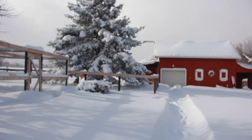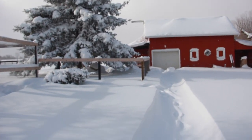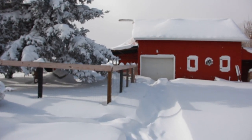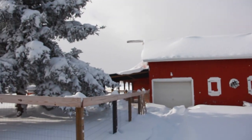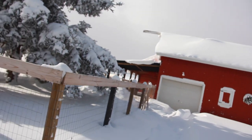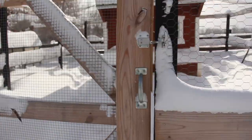Holy cow, look at that tree. So much snow. I don't think I've ever actually gotten that much snow in a year that we've lived here. I think this is the most snow I've ever gotten. Holy cow, look at that roof. Okay, well, I'm going to go give the chickens some more water because it's probably frozen. So here we go.